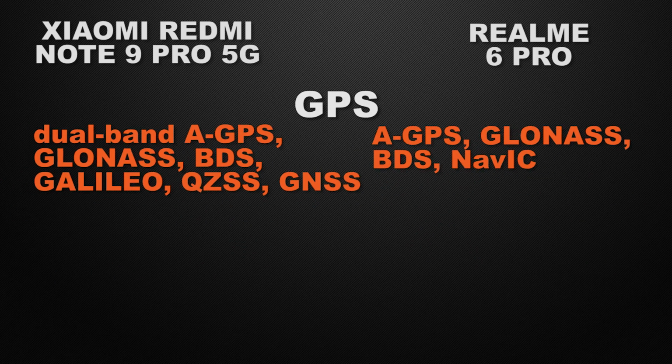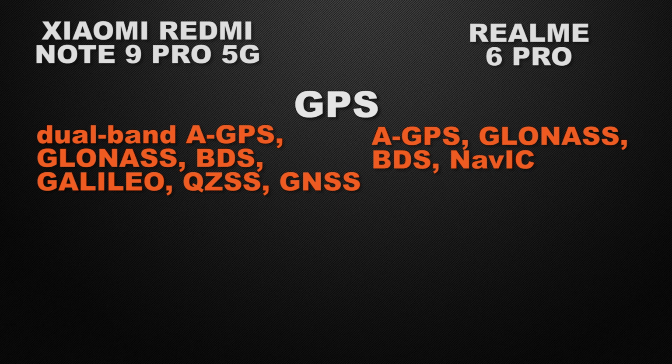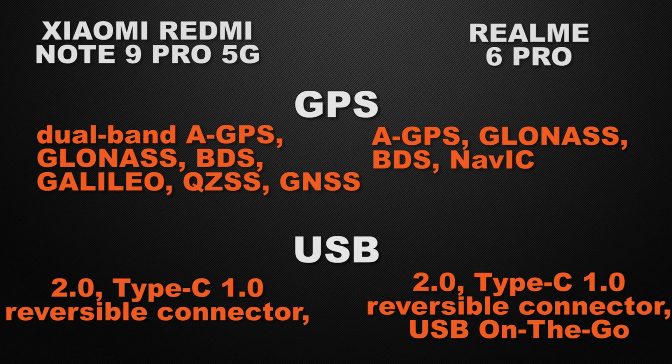Both of the devices have AGPS, GLONASS and BDS, but Note 9 Pro 5G has more positioning chips, so I will call the winner here Note 9 Pro 5G. And about the USB connectivity of the devices, both of the devices have the second gen Type-C connector, but 6 Pro has OTG support, so the winner here is 6 Pro.